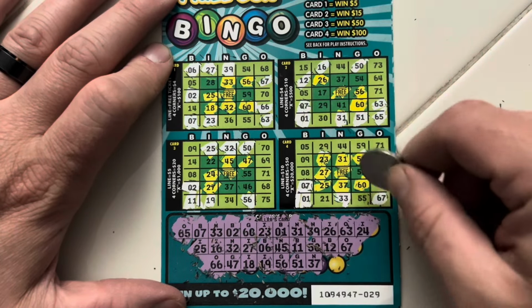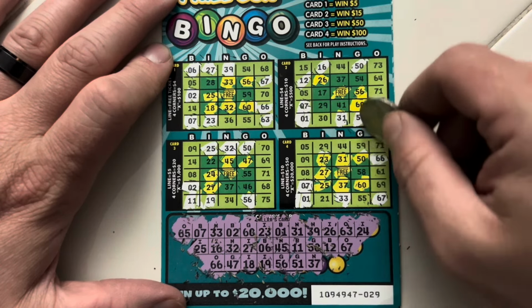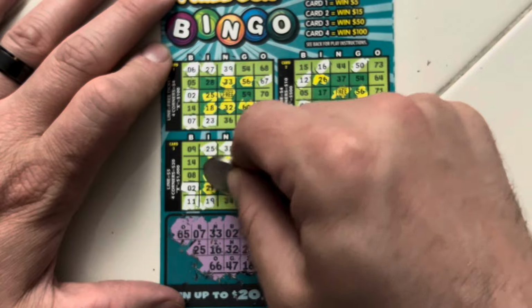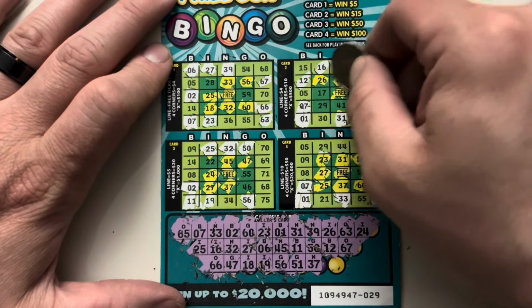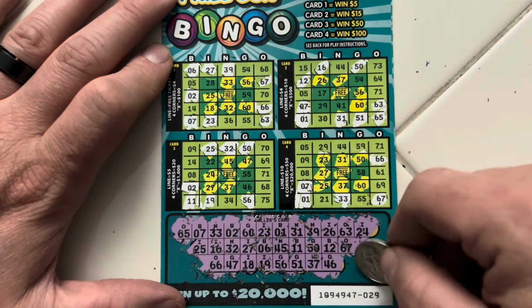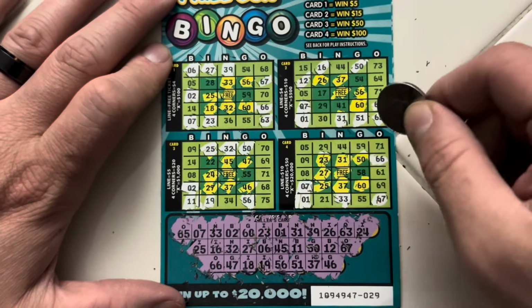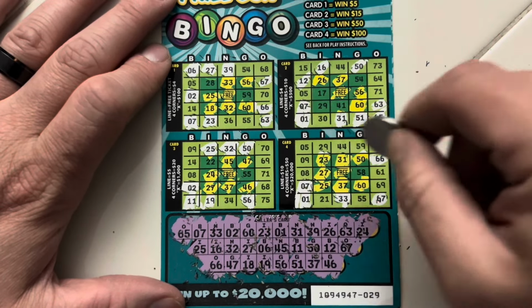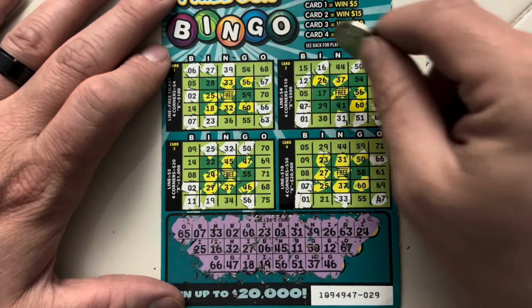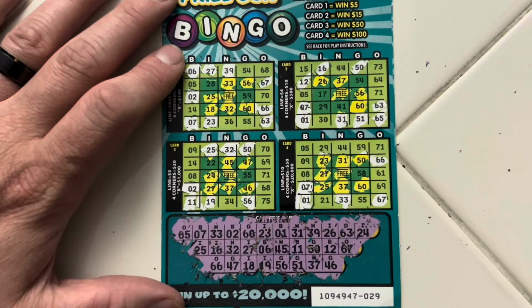And 37, man, if only we had that G58. 37. Last spot is G46. No four corners, no line. We got really close to filling out that square. Just was missing that G58, but it looks like nothing pulled through there.